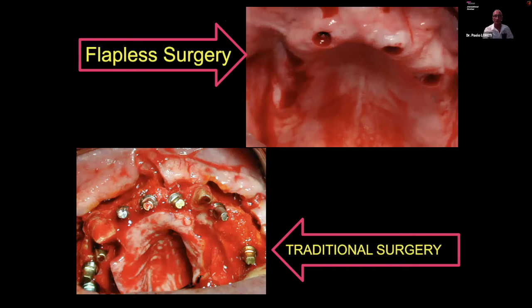Guided surgery has a lot of advantages. First of all, it has a low morbidity with respect to traditional surgery. If you have to perform a full mouth rehabilitation with guided surgery, it is a flapless surgery, and you have low discomfort for the patient in relation to a traditional surgery where you have to skeletonize the maxilla or the mandible.